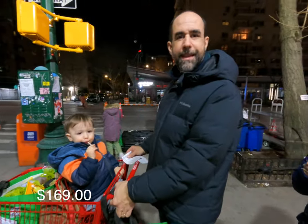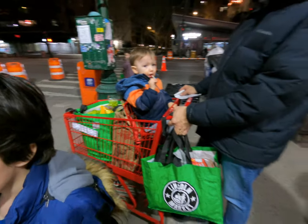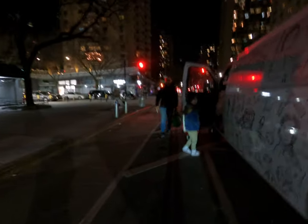Here we go. How much was it, Mark? $169. That's a lot of food. Trader Joe's has pretty good prices. So we're gonna put the groceries in the car. Here's the bike lane right here. You gotta be careful. Mark's gonna put the groceries away and we're gonna head on home. Actually, no, we have one more store to go to. I forgot.